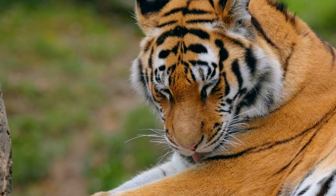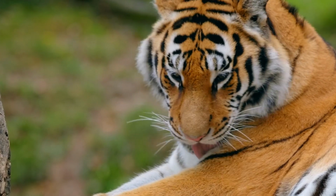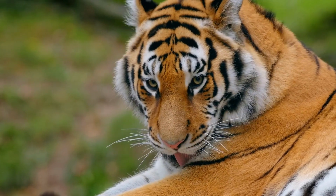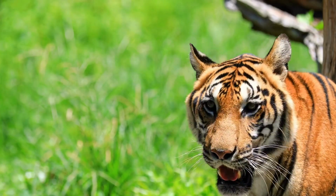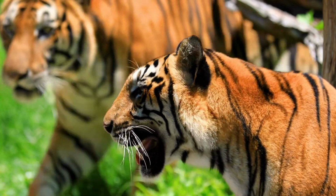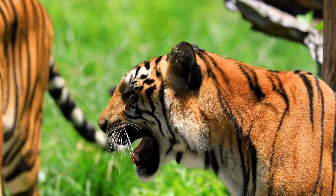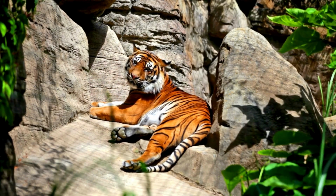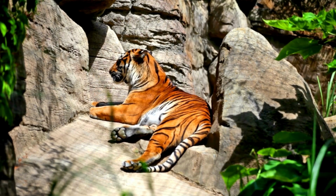Human-tiger conflict is also a significant issue, especially in areas where tigers and people live in close proximity. When tigers attack livestock, or in rare cases people, they are often killed in retaliation. This conflict is usually a result of habitat loss, which forces tigers to move closer to human settlements in search of food.